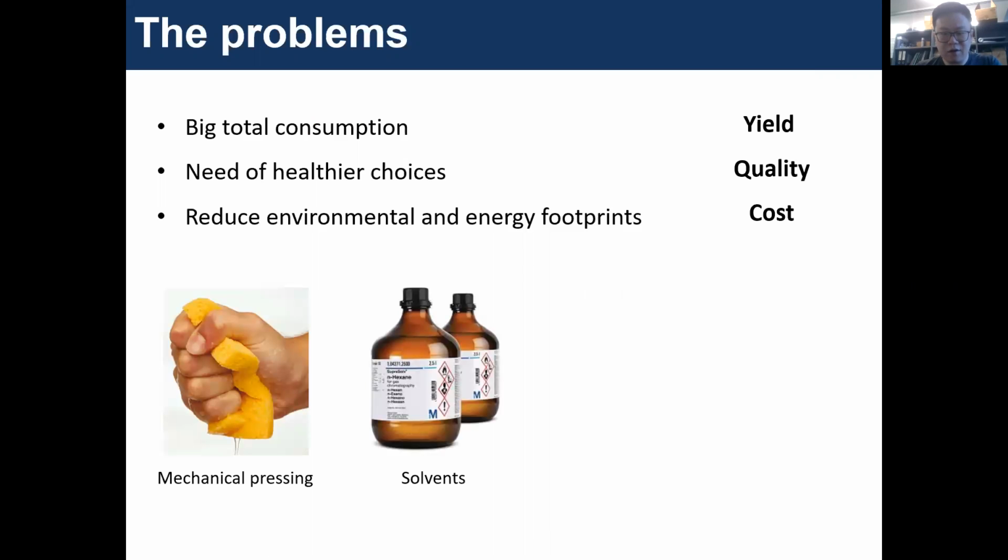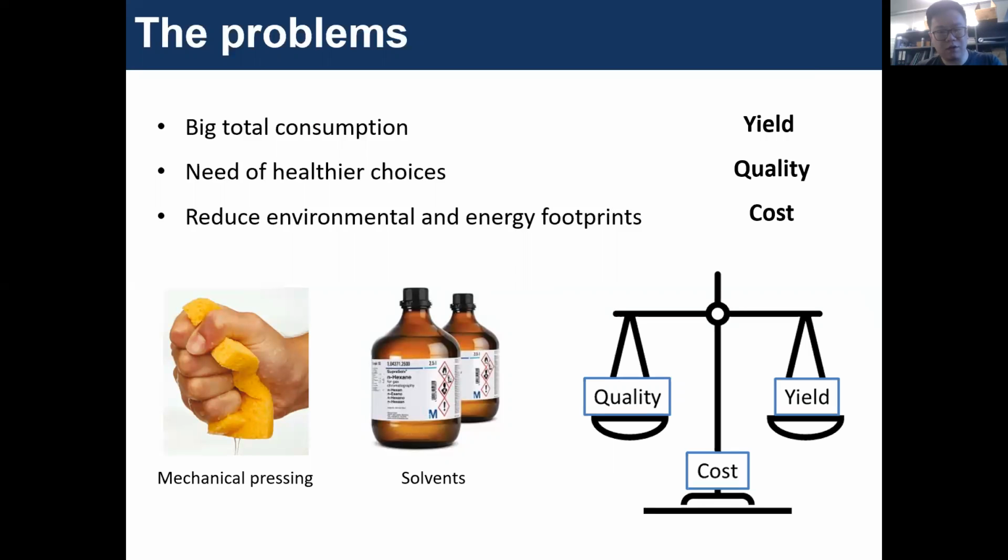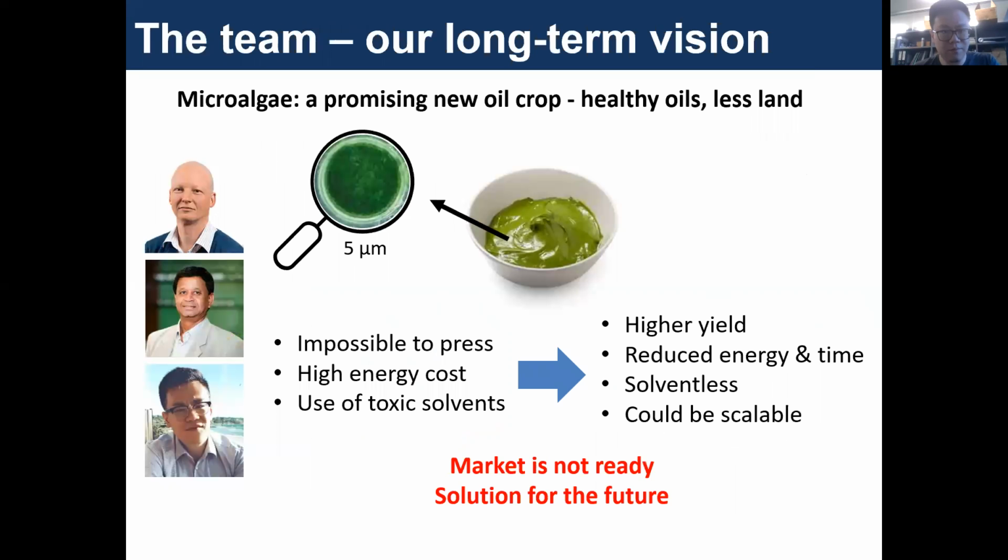In fact, these are the top two popular technologies for extracting oil right now. Either directly squeezing the material to get the oil out or using chemical solvents to pull them out. And due to the lack of other feasible ways, a trade-off is generally involved between the oil quality and the yield on top of the reasonable cost. So is it possible to break this three-way compromise?